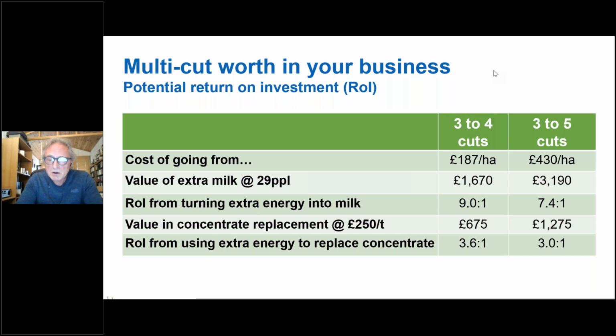But for example, going from 3 to 4 cuts, the extra milk, if we turned all that energy into milk at 29p a litre, you can see the improvement in payback per hectare, 1,670, and going from 3 to 5 cuts, that's even more, because of what we discussed before on energy production.